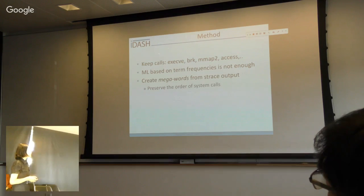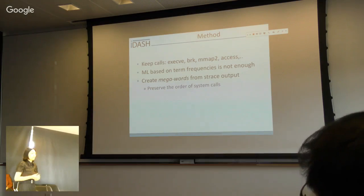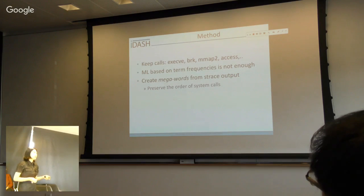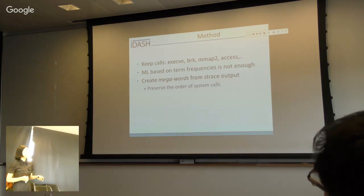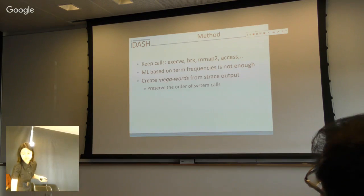So first of all, how we create metawords. First of all, we only keep the calls. And traditionally, machine learning based on time frequency is not enough, because we want to preserve the order of the system calls. A file is supposed to be writing something at this stage, but instead it keeps trying to access some files when it shouldn't. Well, we know it's abnormal, therefore the order is important and we want to catch that.